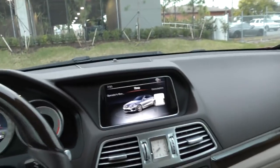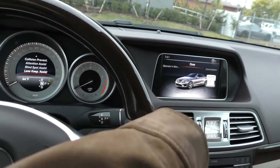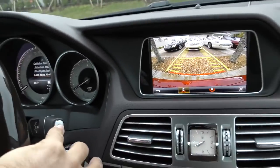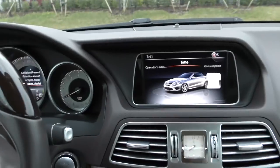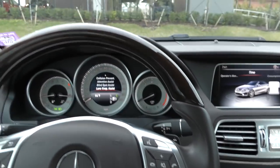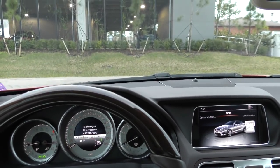You get used to this shifter. It's a little bit strange at first, but foot on the brake, you push down for D, push up for R, you get your rear view camera, and push the little button on the end for park. A lot of people want to push the button and then move it up, move it down. I guess that's the intuitive thing to do, but that's not really going to help you at all.